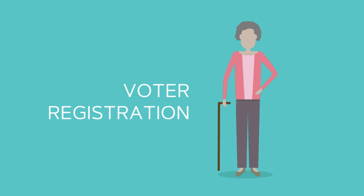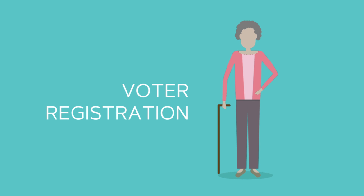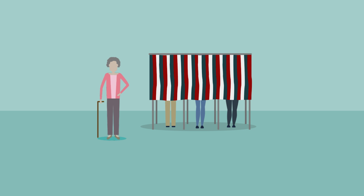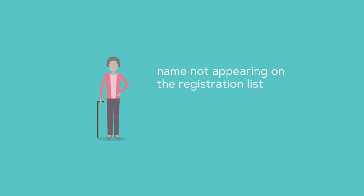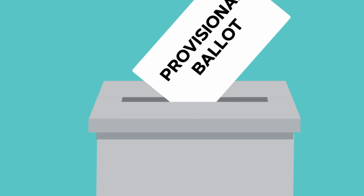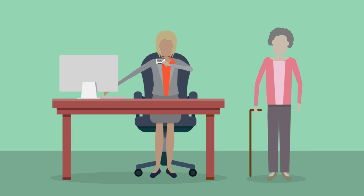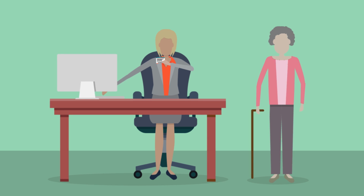Let's start with voter registration, which is a security measure in itself. Registration ensures that only those meeting state eligibility requirements are able to vote and helps keep track of who has cast a ballot in an election. If a voter shows up on election day and believes she is eligible and registered to vote, but, for example, her name does not appear on the registration list, or she does not have the required form of ID, she can cast a provisional ballot. Election officials determine whether or not to count provisional ballots after verifying the voter's eligibility.